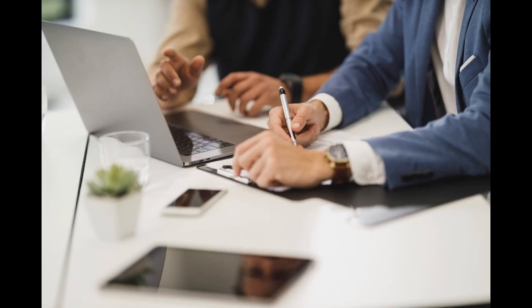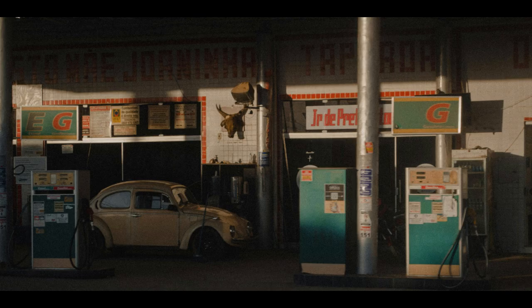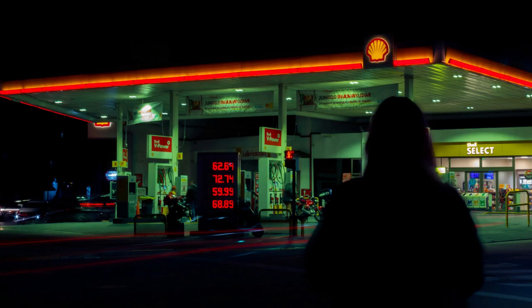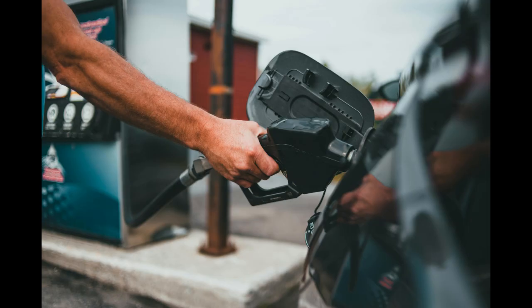Step 5. Secure financing. Gas stations require significant startup capital. AI can assist in preparing financial documents and finding lenders. Use AI tools. ChatGPT: create investor pitch decks. QuickBooks plus AI Insights: generate financial reports. Prompt for ChatGPT: Create a financial summary and 5-year projection for a gas station startup with an expected initial investment of $750,000.